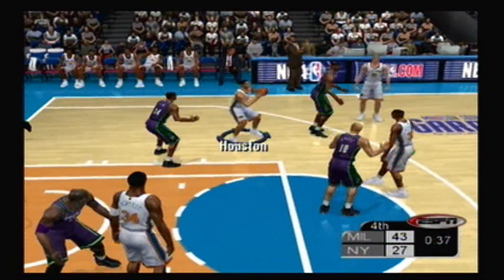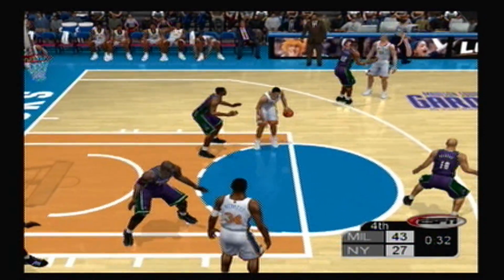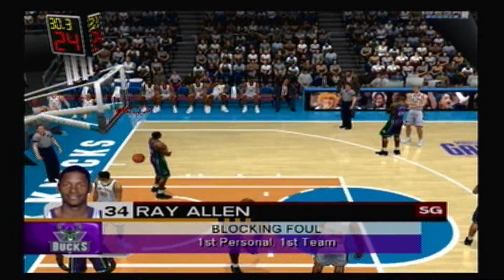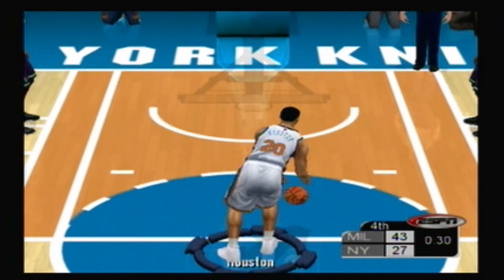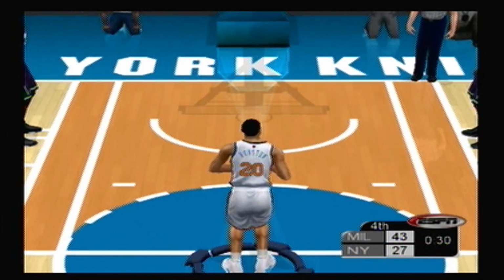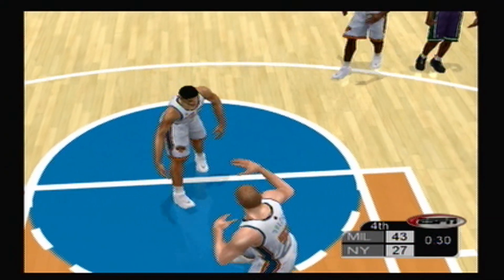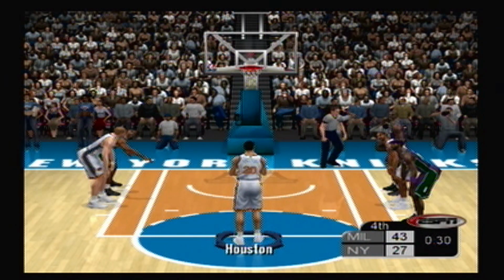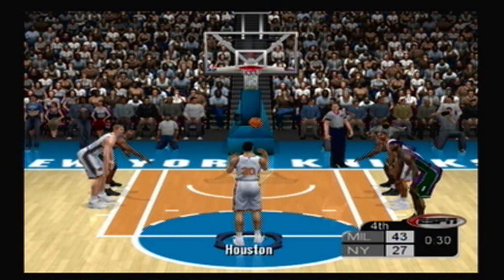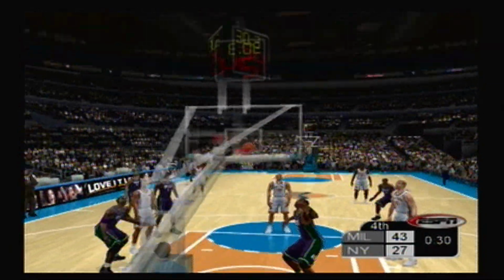42 seconds here in the game. Received by Houston. Uses the crossover. Gets cut off by Allen. Penetrates inside. Defensive foul. That's his first personal foul. First team foul. He can't get the first. He sinks the second.